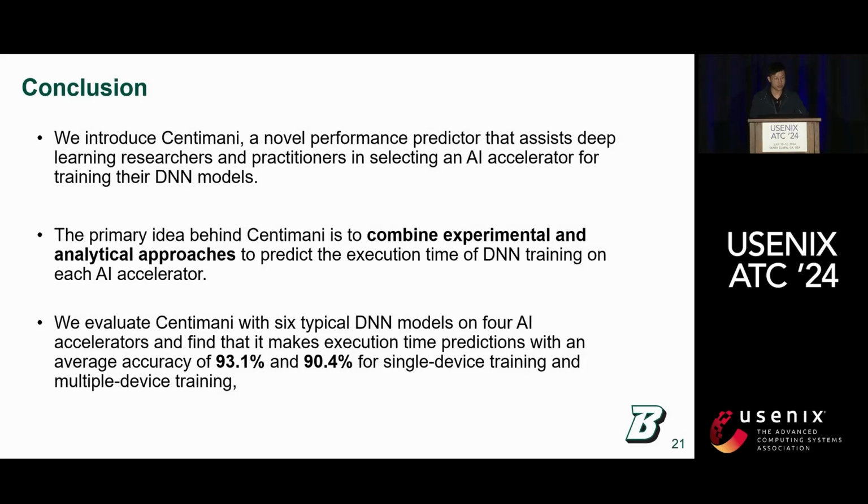Okay, to make a conclusion, we introduce Centimani, a novel performance predictor that assists deep learning researchers and practitioners in selecting AI accelerators for training DNN models with higher throughput or lower cost. The primary idea behind Centimani is to combine the experimental and the analytical approaches to predict the execution time for the DNN model on each AI accelerator. We evaluate Centimani with 6 typical DNN models on 4 AI accelerators and find it makes execution time predictions with an average accuracy of 93.1% and 90.4% for single device and multiple device training.